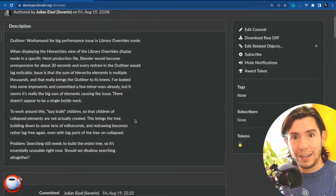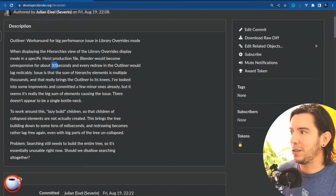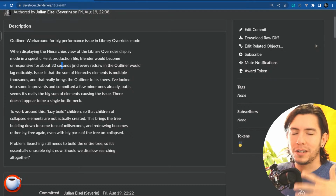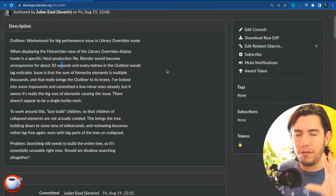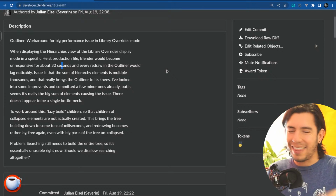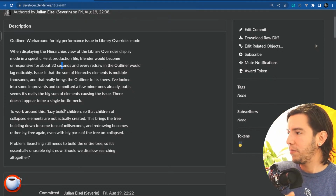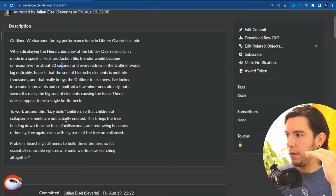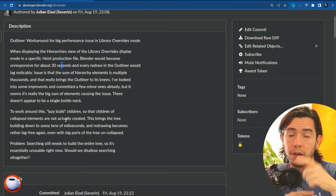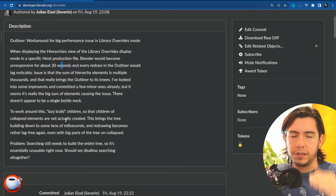This is great because it lets developers see that often the outliner would become unresponsive for like 30 seconds trying to redraw everything at once in that hierarchy, like thousands of objects. Now this has been changed, and now it should be immediate. It should be like tens of milliseconds, because it will only render what is visible in the view, and then when you scroll, it will be loading whatever is in the view.